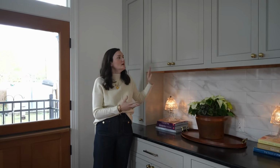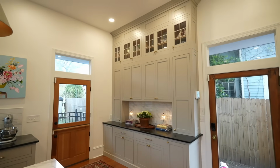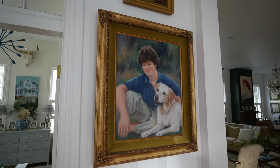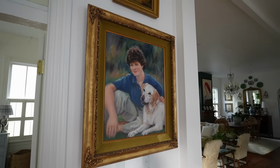It's so functional. I think it really just adds a little bit of grandeur to the space. We went with a new gray for the perimeter cabinets, and then Naval, which is a deep kind of navy blue for the island. And I love how they just complement each other, and I think it just makes the space look warm and inviting.